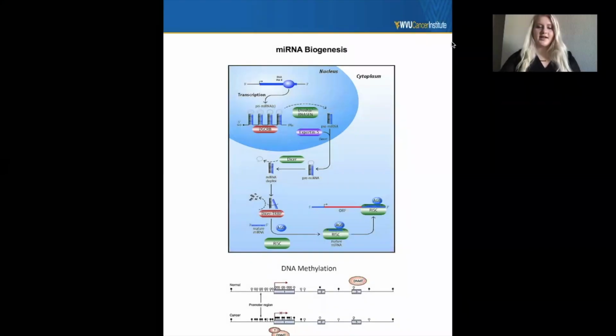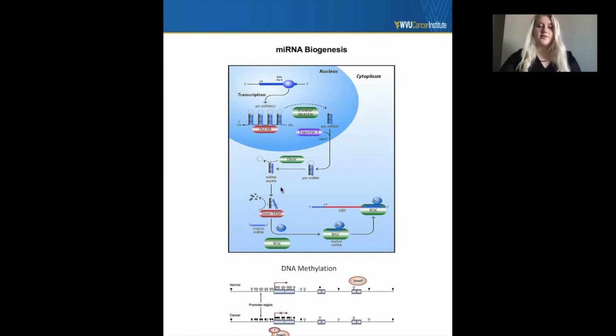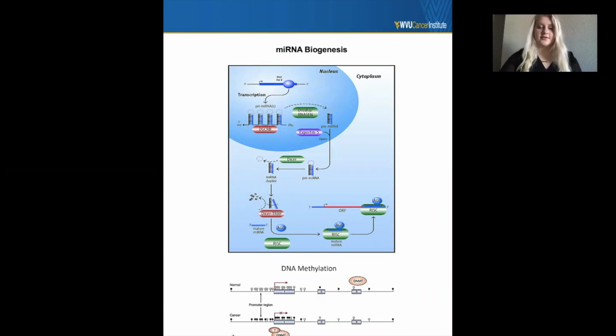The next epigenetic molecule are DNMTs, or DNA methyltransferases. There are three functional types of DNMTs. DNMT1 is a maintenance molecule, and DNMT3A and 3B are de novo methyltransferases. As you can see in this figure, there is a huge difference between the normal cell DNA methylation and a cancer cell DNA methylation. These bubble-like things right here are called CpG islands, and they're in the promoter region.